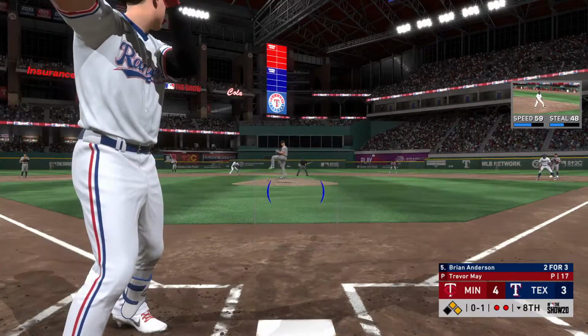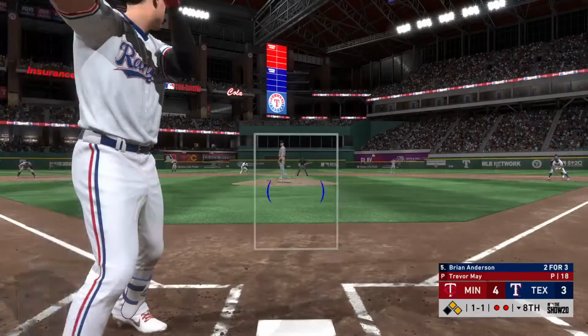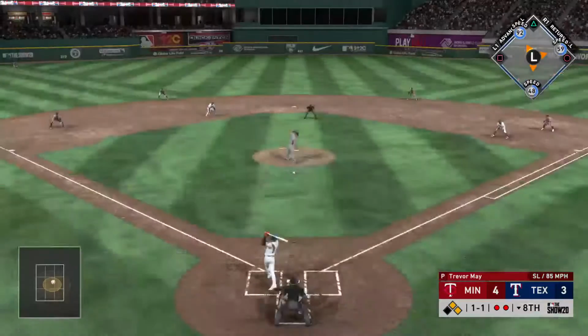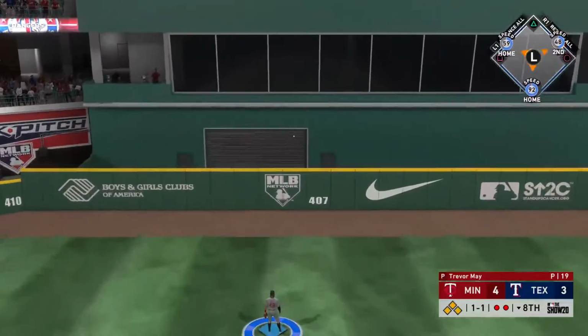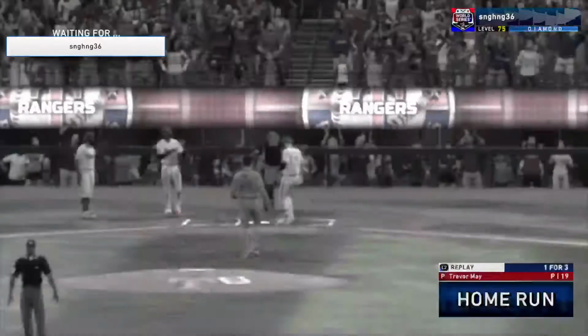No balls and a strike to count. That's over, but low. It's a ball and a strike. 1-1. A swing and a drive to center field. That one's got a chance. Center fielder looking up at the track, the wall, and they have taken the lead.